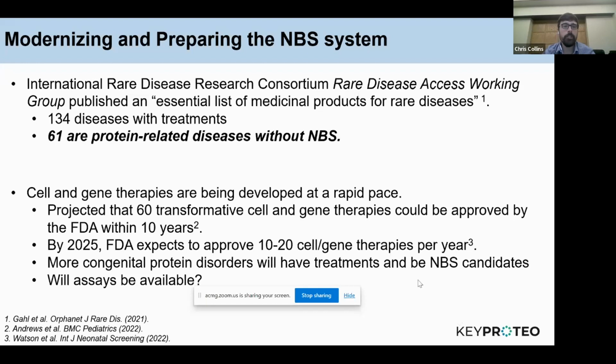So Bill Gall and his group have put out this recent paper listing essential medical products for rare diseases. So diseases with treatments important enough that they say there should be protected access to them. 134 of these are listed. 61 of them are protein-related diseases without newborn screening. So can our assay speak to any of these disorders where there might be benefit to doing newborn screening?